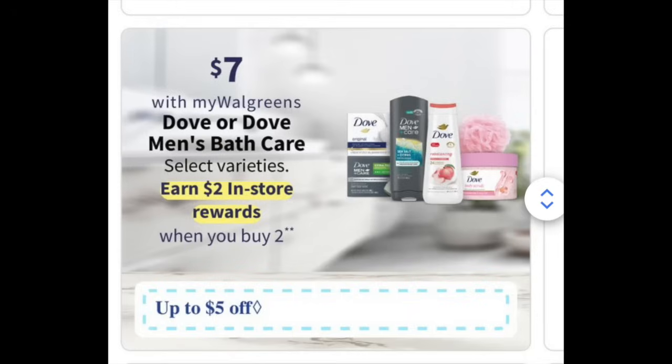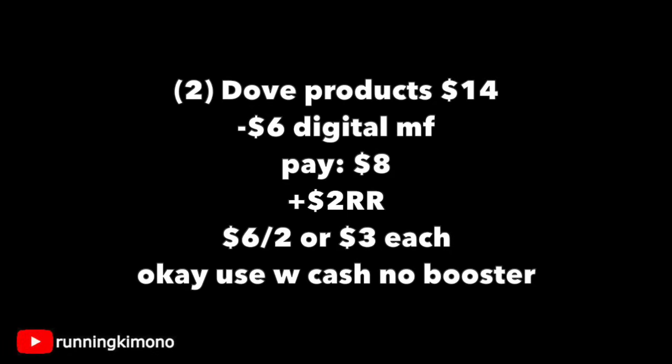Everybody's favorite Dove bath care stuff is back as part of a deal this week. $2 reward when you buy 2, and we're going to have up to $5 off in digital coupons. So we're going to have to see what's attaching and what's working. But grabbing 2 of these products is $7 each. That's $14. Subtracting $6 in digitals, you'll pay $8. Get back a $2 register reward, making it $6 for the 2 or $3 per product. If you're doing this deal with no booster, yes, you can use Walgreens Cash to earn your register reward.